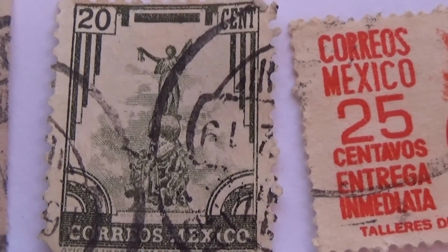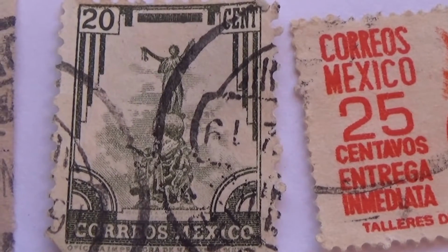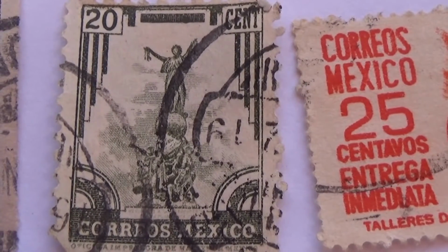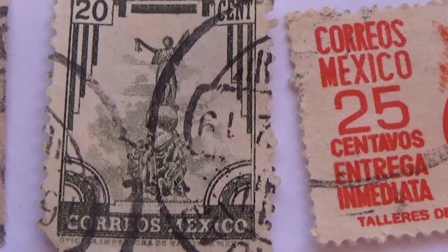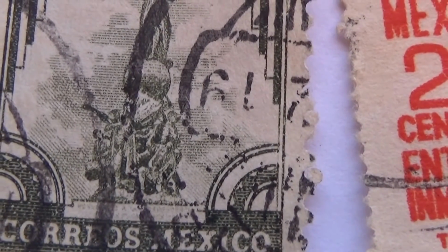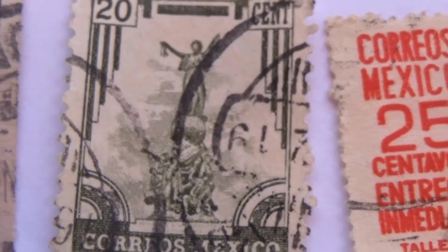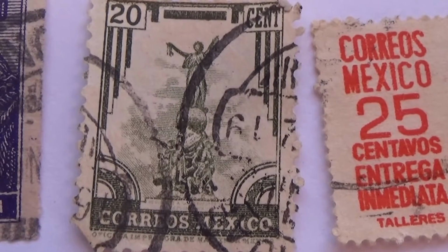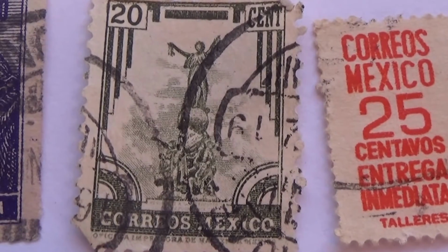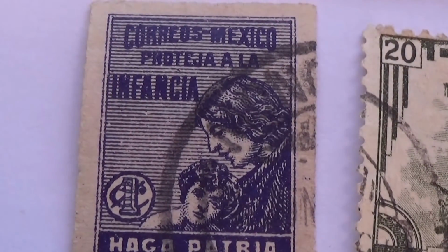Alright, now look at this 20 cent one. Very nice. Just think, they used to make the plates for this, so there's a lot of little details. You know, when you get into the little pieces like this, it's a lot of little details that have to go in that plate. It's not just take a picture. So that's what makes looking at some of the old and rare stamps very interesting, because there's a lot of details.